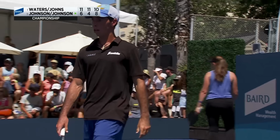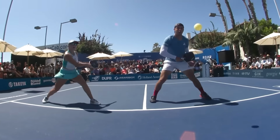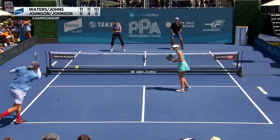J.W. Johnson takes a bounce off the tape. He'll take the break. This point is down. Not going to be fun for Ben off the net there. 8-10-1. Good look at that one.